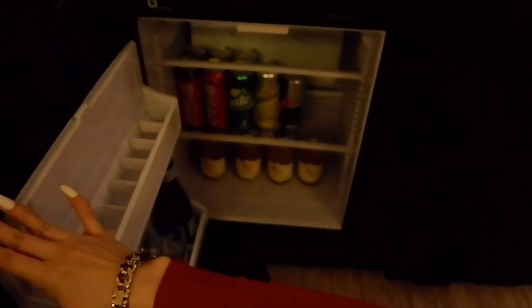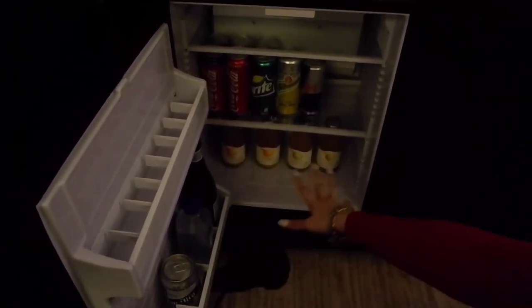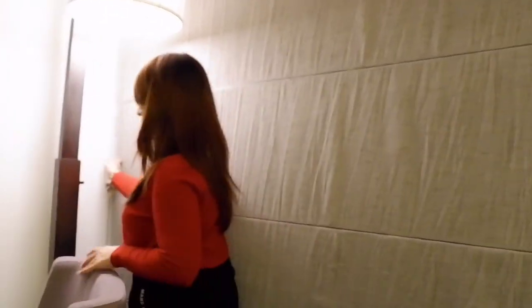And this one, we have here the refrigerator. Okay, we have sodas, juice, water, beer. So here we have telephone and more plugs, table, and two chairs. We also have nice lamp, and here is our view.